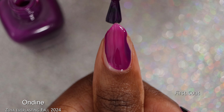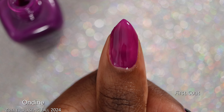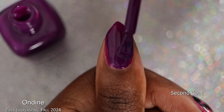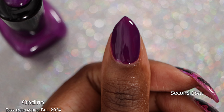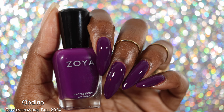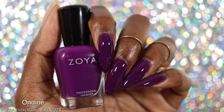And now we have Ondine, which Zoya describes as a fashion-forward, intense aubergine cream. Ondine is one of those Zoya shades that, if you were buying it based on the photo on the website, I feel like you might be a little bit disappointed by it. On my monitor at least, I found on the Zoya website this looks very much more in the fuchsia category, and on the nail it's like a deep purple that leans very much in the berry family. It is also a lot darker on the nail than it appears in the bottle.